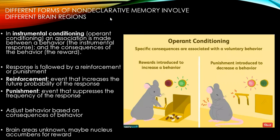Another type of non-declarative memory is called instrumental or operant conditioning. This is when an association is made between a behavior and the consequence. So operant or instrumental conditioning has to do with consequences. This is how we train our dogs. If anybody has children, very often it's how we train children how to do things: we give reinforcements, hopefully rewards. A response is followed by either a reinforcement or a punishment.